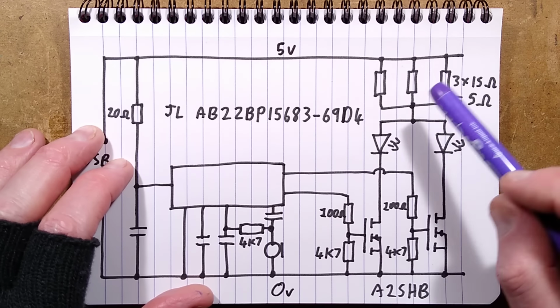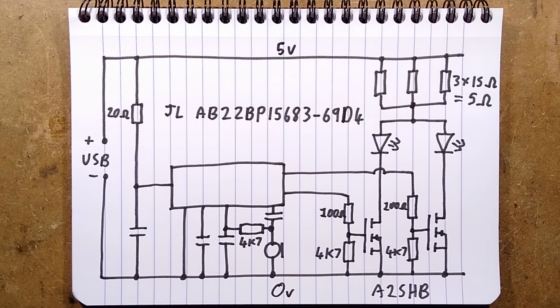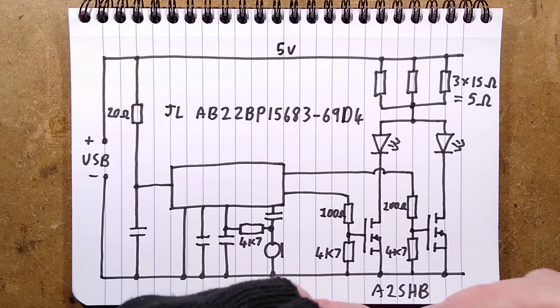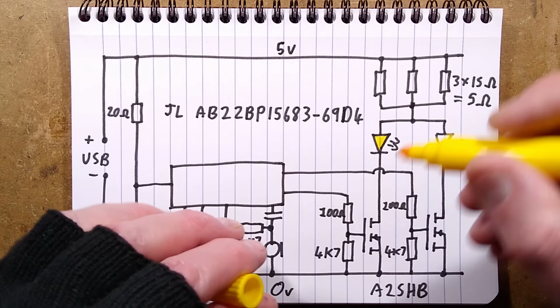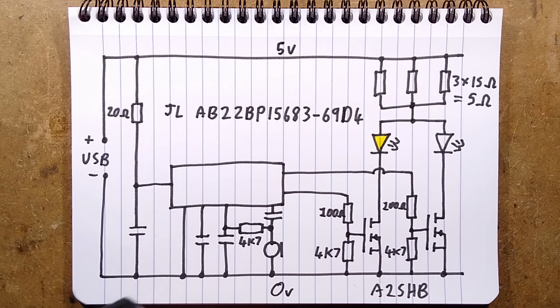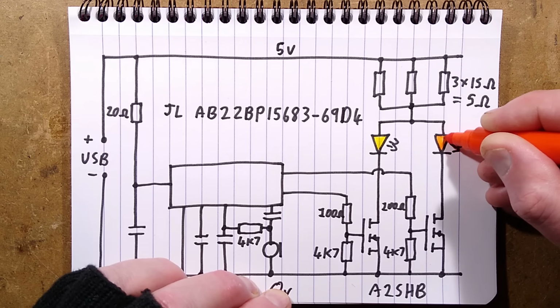There are the three resistors in parallel, providing power to the LEDs. That's something I should have done, just for niceness. I should have said there's the cold white LED. I'll color it yellow for cold white, because that's what the phosphor looks like. And the warm white, which is a more orangier phosphor.